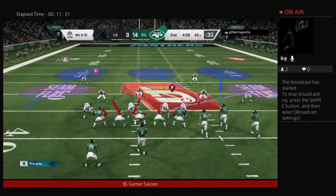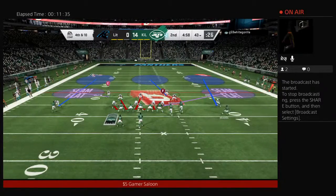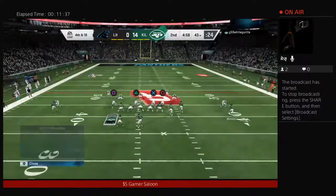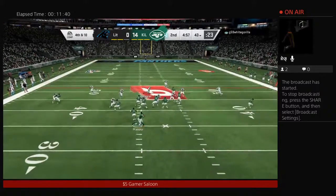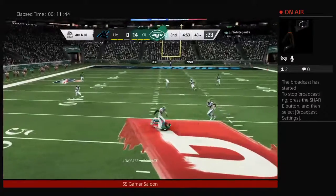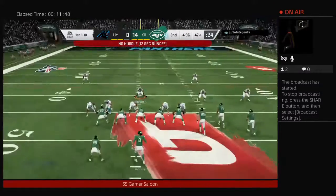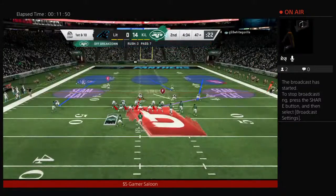The offense staying out there. They look prepared to go here on 4th and 10. They're indeed going. It's Mariota. And this is caught by Jackson. It'll go as a gain of 11 and a Jets first down.